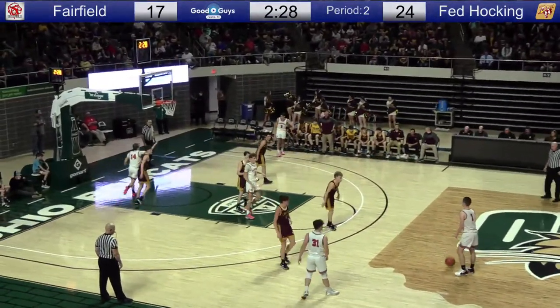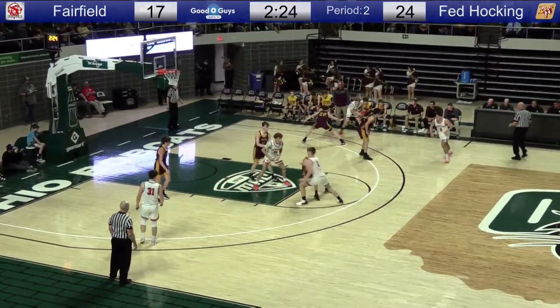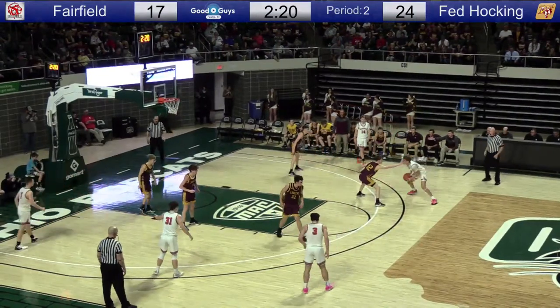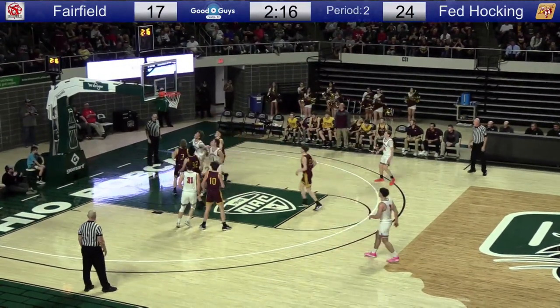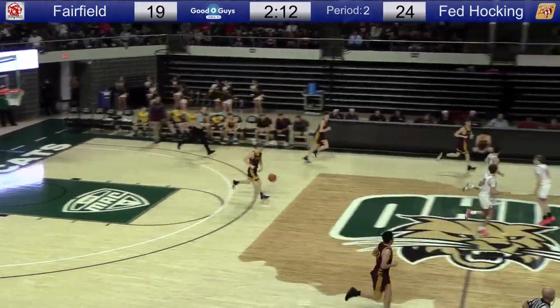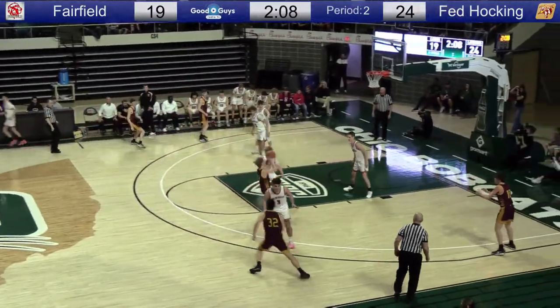A great floor awareness by Earhart. Ball going out of bounds. He throws it behind his back. Gabe Fouch has the ball. He'll swing it there to McIntosh. And McIntosh just inside the arc, no good, but Friend cleans it up with a deuce. What a quick release by Larkin Friend for his ninth point of the game. That'll cut that lead back to five again, 24-19.